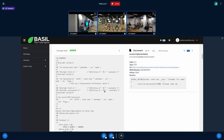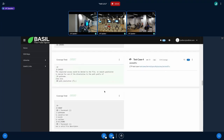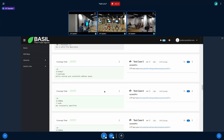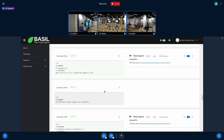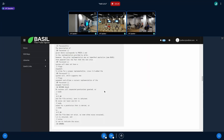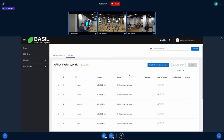Let's scroll a bit down to a section that has been mapped automatically. So for example, here, for some errors, I was able to identify the test case that covers this section. And so you can see that way that we have some untested error types, at least for this API. Let's try to have a look now at an API that I analyzed in a bit more detail after this initial automated effort.